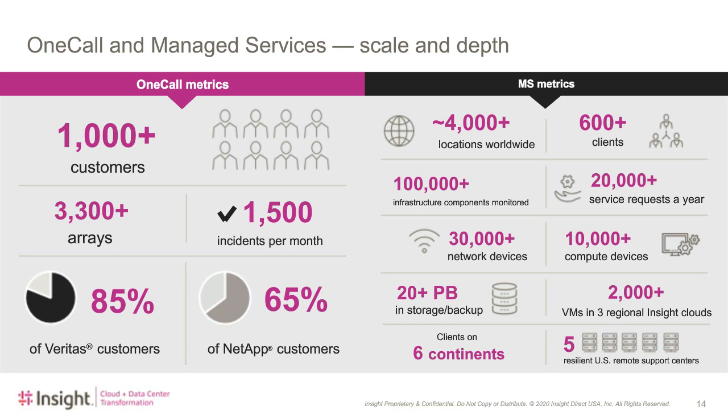An interesting tidbit is that we do have clients on 6 continents, which is kind of interesting. We're holding out for that one last continent, but Antarctica's internet is kind of hard to get to.